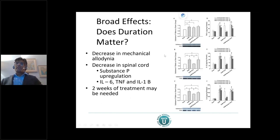More importantly, while we do see a decrease in mechanical allodynia, we see that there are changes in substance P, interleukin 6, TNF alpha, and interleukin 1b, such that in 14 or 30 days, our amount of the inflammatory markers have reached the level almost of sham. What this tends to show is that over time, the effect of TENS may decrease inflammatory markers relative to an incision that is not treated with TENS.